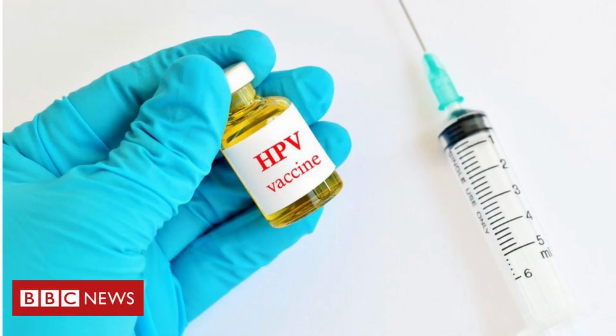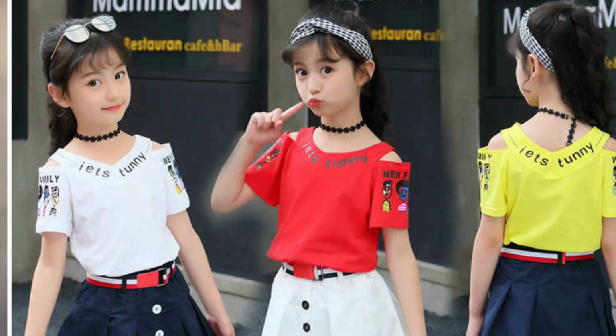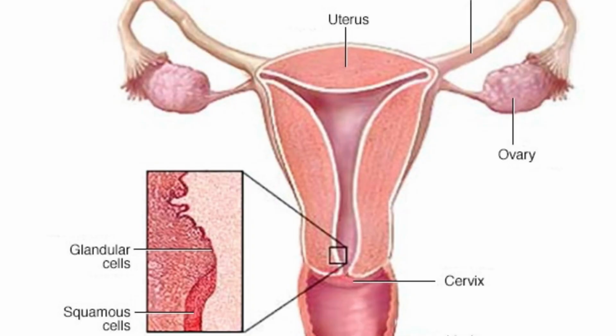This special video for YouTube, we're going to talk about the HPV vaccine. The first HPV vaccine became available in 2006. As of 2017, 71 countries included it in their routine vaccinations, at least for girls. Evidence suggests that HPV vaccines are effective in preventing cervical cancer for women up to 45 years of age.